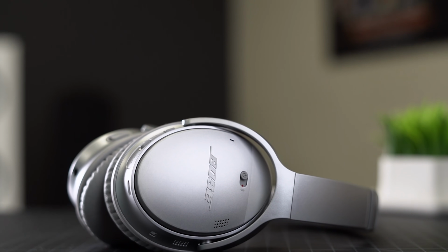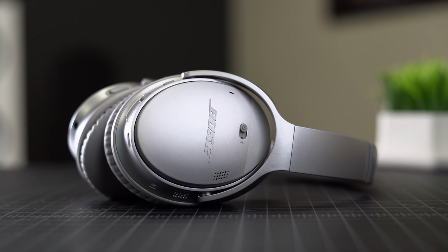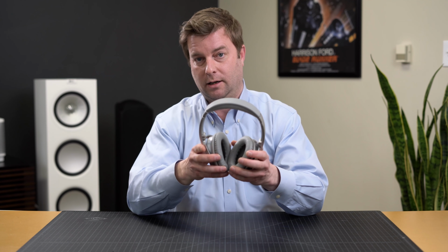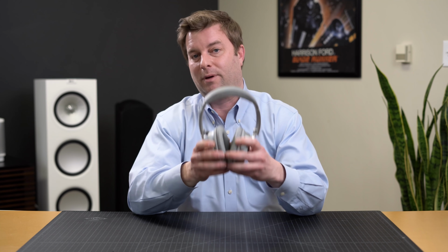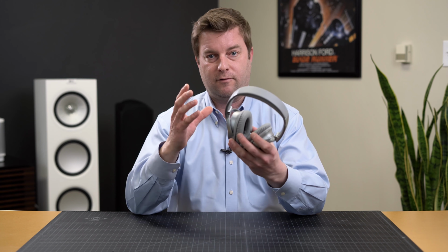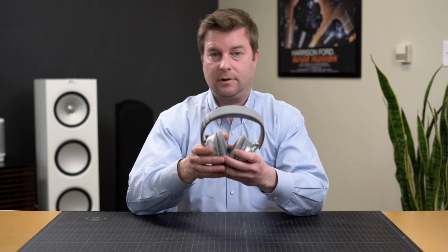That might lead you to think that the Bose don't sound good, so I want to correct any notion there. They sound great. I was very, very happy with the Bose until the Sony came along. It's just that the Sonys are a little bit better in that regard. So if sound quality is a main fixture for you, then I go Sony.